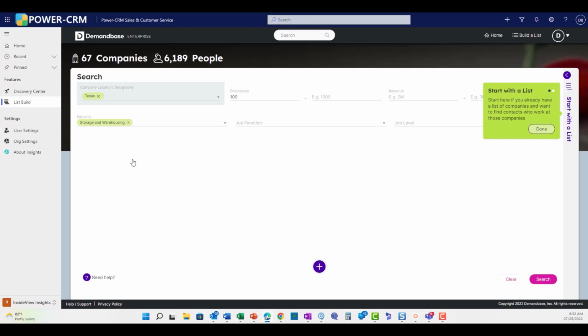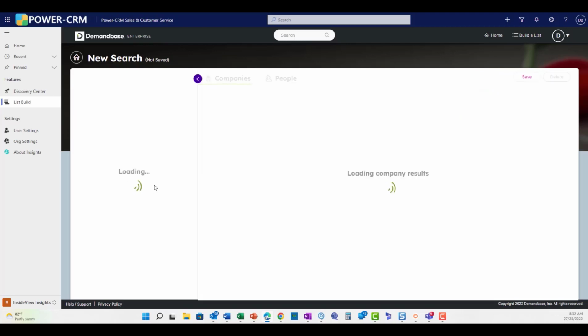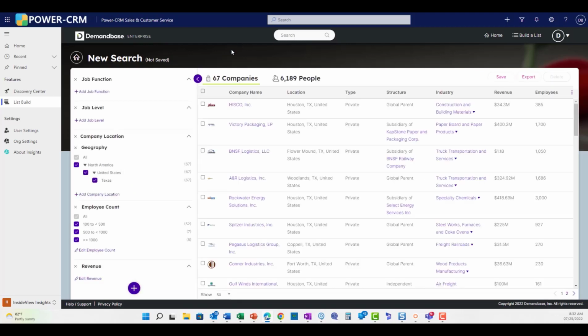And what that's going to show me now is how many companies meet that specific criteria and how many contacts meet that specific criteria. So I've got 67 companies that meet my filter query, as well as just under 6,200 contacts at those companies. So what I could do now is simply search, and I would have my list, and I could easily pull that data right into my Power-CRM system. Again, both companies and contacts.